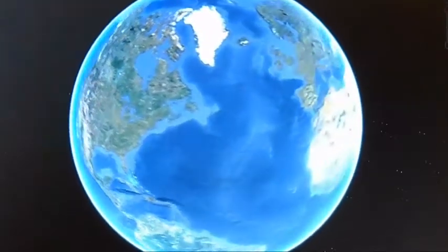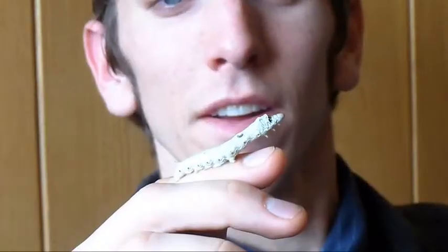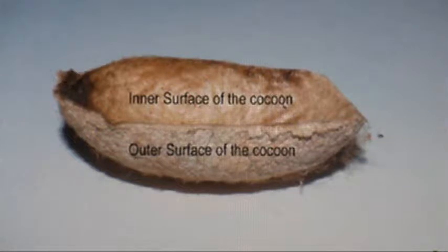Today we head to Uttar Pradesh, India to join Dr. Manas Roy, who's trying to unravel the mysteries of these cocoons. Silk is a fascinating material. It's composed of a protein called fibroin. We're trying to find out exactly how the silk cocoon provides a suitable environment for the caterpillar to metamorphose.